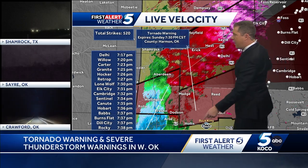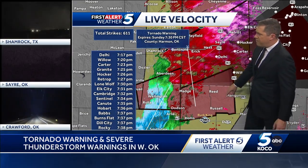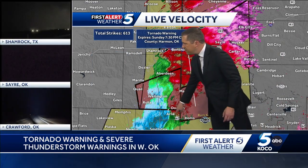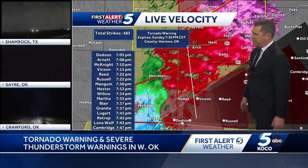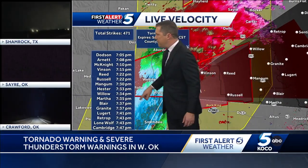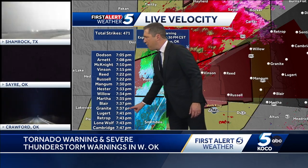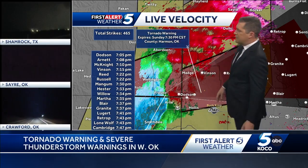So here it is. Here's Buck. So this is going to include Reed, Russell, west of Mangum. So that area is rotating. This area is rotating as well down here, down by Dodson. So again, just moving to the east at 75 miles per hour. So Arnett at 7:08, Mangum 7:30, Blair, Granite at 7:37, and then Lone Wolf here at 7:43.